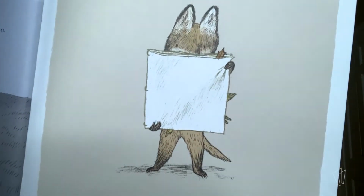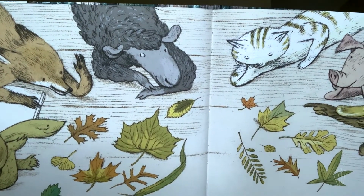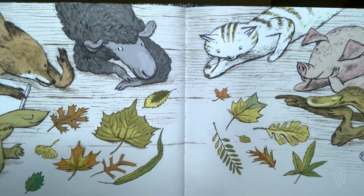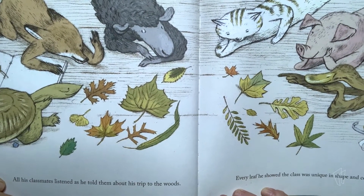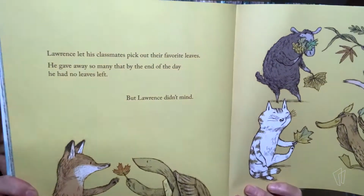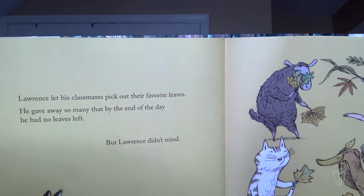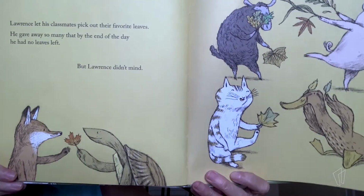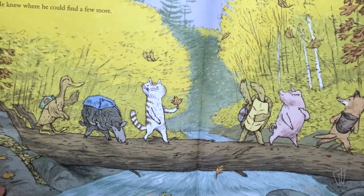Finally, it was time for Lawrence to present. All his classmates listened as he told them about his trip to the woods. Every leaf he showed the class was unique in shape and color. It's amazing how many different kinds of leaves there are. Lawrence let his classmates pick out their favorite leaves. He gave so many away that by the end of the day, he had no leaves left. But Lawrence didn't mind. He knew where he could find a few more.